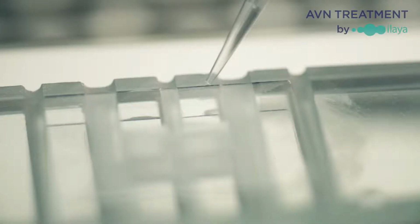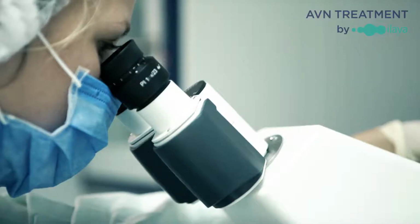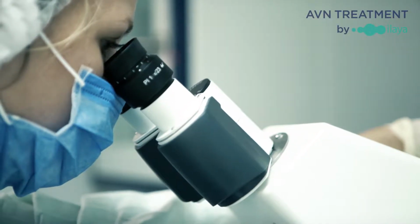Usually the patient progresses all the way to the hip joint collapsing. At that point, there is no real treatment but putting in a total joint arthroplasty, which is a metallic implant. Our treatment is very basic.